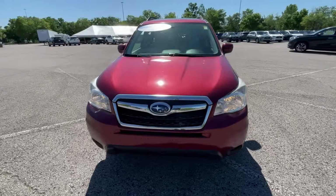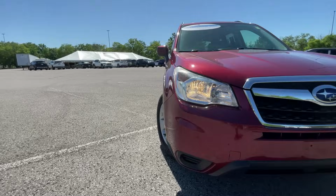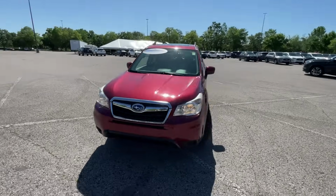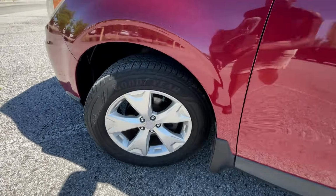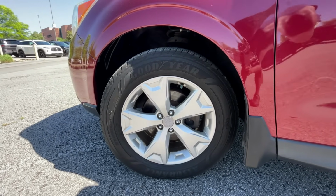As we come around to the front end here, halogen headlamps, and still a pretty nice front fascia for it to be 10 years old. I feel like it was pretty modern for its time, especially as you got up in the trim levels. Now down here, these are going to be 17-inch alloy wheels.